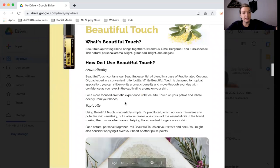Okay, next up, we have Beautiful Touch. So Beautiful Touch came out several years ago, and it's the captivating blend. It came out actually at a convention, and it was such a hit that they have kept it full time. So you cannot order it regularly, but it does make its appearance from time to time in BOGOs, sometimes around like Mother's Day or special promotions. It's just a really beautiful blend of osmanthus, lime, bergamot, frankincense. And one of the reasons that we don't have it all the time is because osmanthus is an oil that we have in other oils, but we do not just have osmanthus.